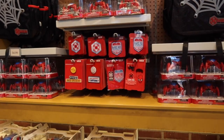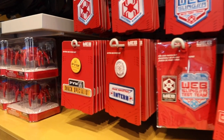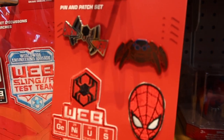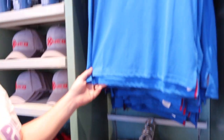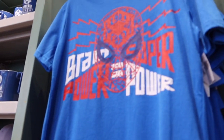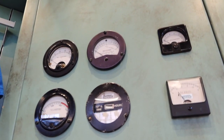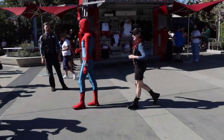Okay. Look at these patches. And like your pins. Look at that pin, that's a cool one. Spider-Bot. That's all the ones you can get. What's that black one? Looks like it has lightsabers, babe. Brain power, superpower. But you need brain power to wear that. You can't wear that. Right. Look at this Disney detail. Little gauges. In the shop.